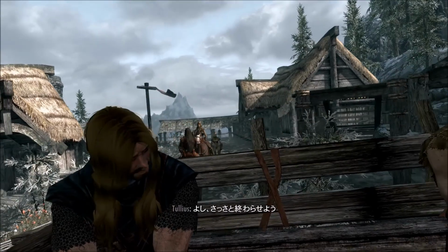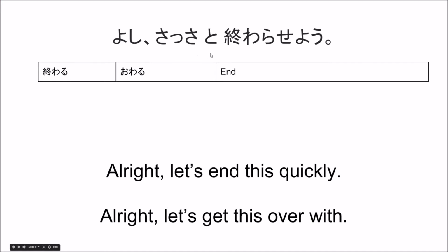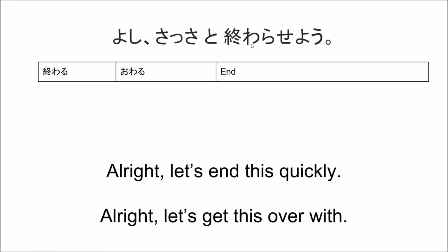Next. Yosh, sasato owaraseyo. This is owaru. This entire kanji right here is just the o. Owaru, owaraseyo. Okay, so yosh, sasato owaraseyo. This is the aseru form of the verb. Owaru is to end. The aseru form of the verb is to make something happen. This verb means to end, so to make end. Owaru is a group 1 verb.